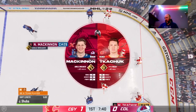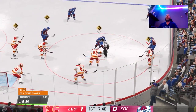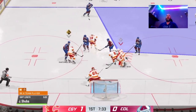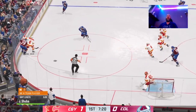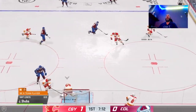Tkachuk's a creative player. His It's Tricky zone ability means he's able to get shots by stick handling his way into highlight reel plays. McKinnon's great at making moves at high speeds with his ankle breaker zone ability, and that helps him get in on net. I'll be watching these two players to see if one of them can really shine for their team tonight. Guys, back to you. Stopped by the goaltender.